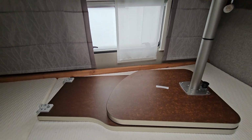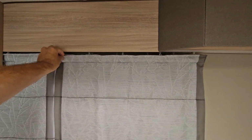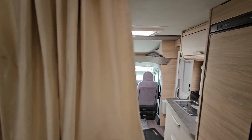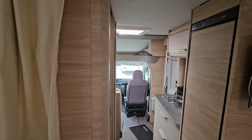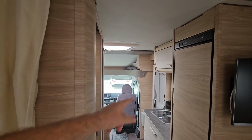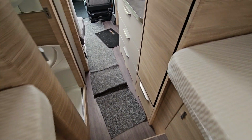Here we've got the table, which can be put up front as well. Windows on either side, and that comes across like that. Now that is unusual. I'll slide back there like that, and there's the view looking down here. I've got a curtain which I actually occasionally do use, even though there's no bed up here, but in my case there is a bed up front, but that's if I can't be bothered to close the curtains at the very front for whatever reason. We've got storage under the fridge.